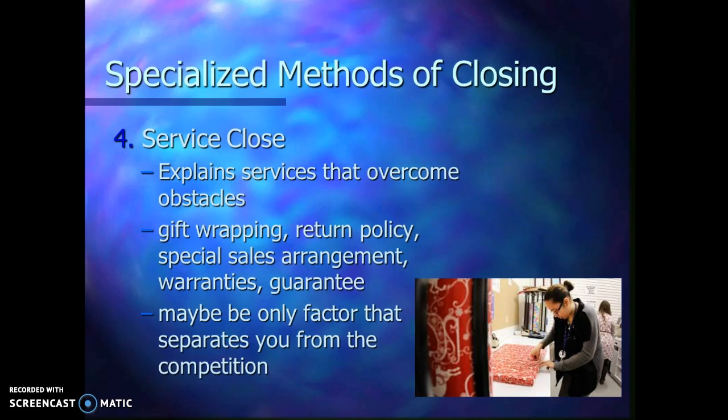You might want to explain the store's return policy when a customer hesitates but seems to be willing to make a purchase anyway. This is an especially good idea when a customer is purchasing the item as a gift for someone else.